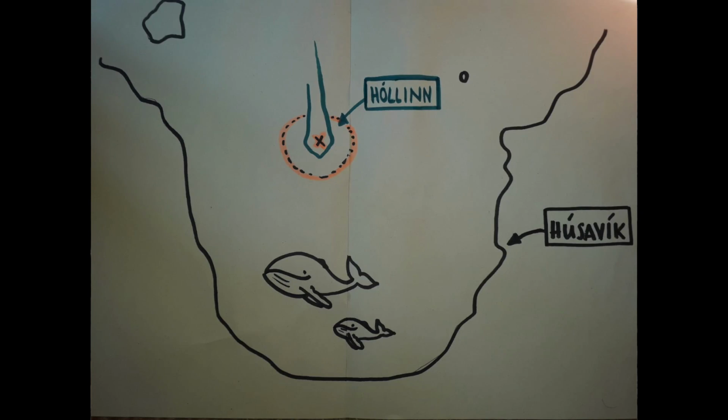So this is a map of Skjálfandi Bay, and you can see Husavik right there. That's the harbor where we always take the boat from. And here in the middle of the bay there's an underwater seamount called Hötlin. Sorry for my pronunciation, I guess it's wrong. Anyway, on this seamount we want to deploy one hydrophone right on the top, and it's a bottom void hydrophone.